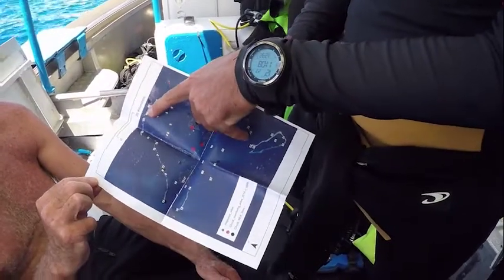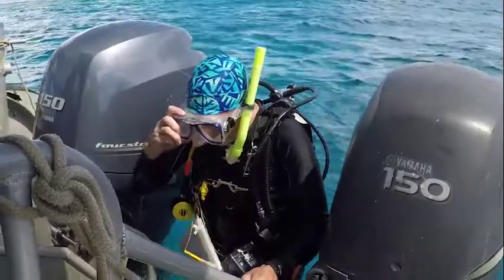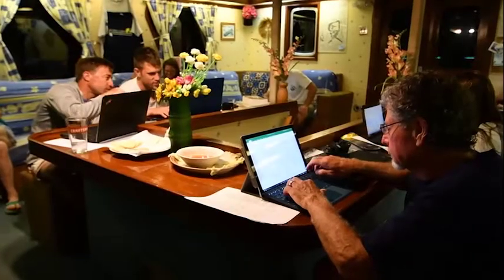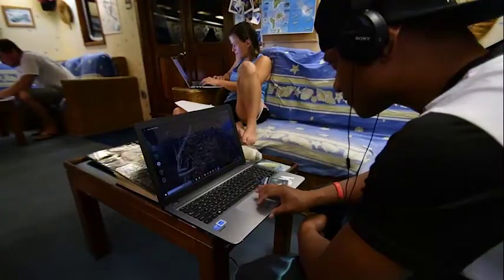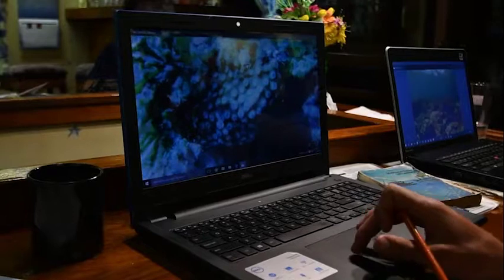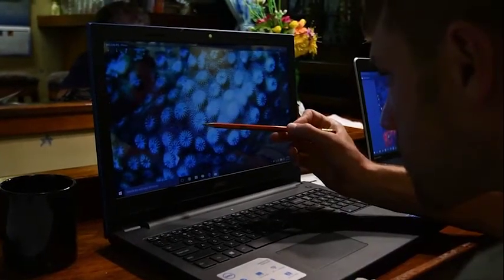It's a surprisingly long day. We go from about 6:30 in the morning to 8 o'clock at night, three dives, more than 3 hours underwater, and then a lot of time in the evening entering data, discussing what we saw, and for us citizen scientists, better educating ourselves each day about what to look for.